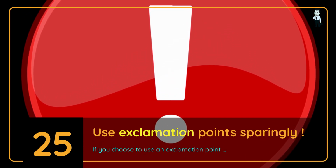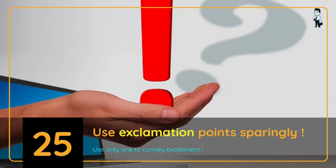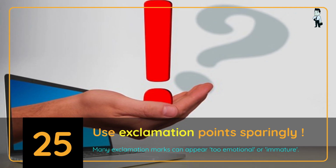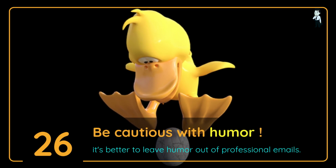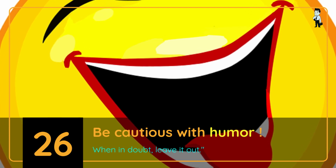25. Use exclamation points sparingly. If you choose to use an exclamation point, use only one to convey excitement. Many exclamation points can appear too emotional or immature. 26. Be cautious with humor. It's better to leave humor out of professional emails. When in doubt, leave it out.